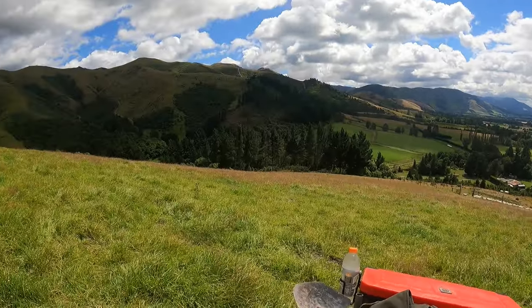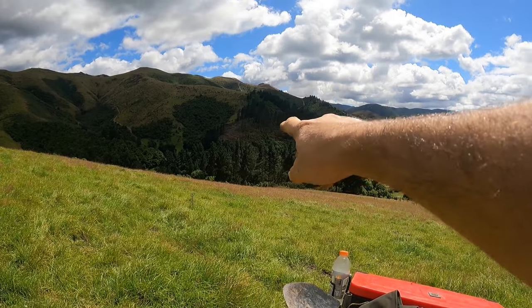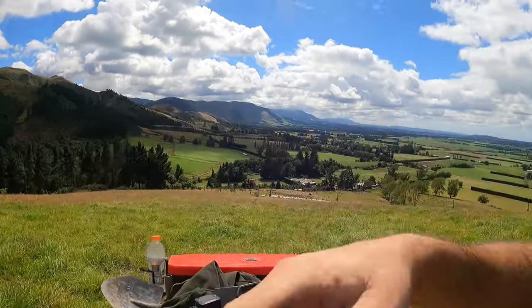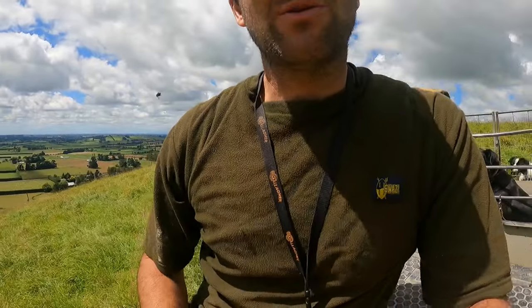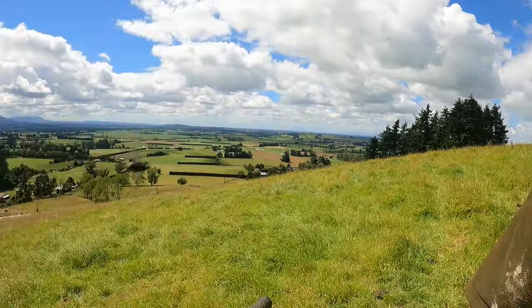But here's another look at the forestry. So harvesting this bit over here first, and then they're going to start on these logs in here. Some good timber in here, which will be quite good. Hopefully pay the bills and a bit of cash left over. All right, we'll get these girls down the hill.